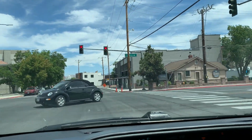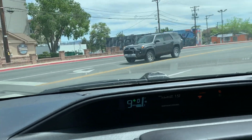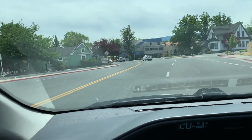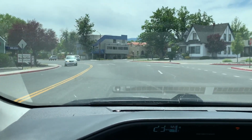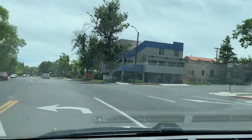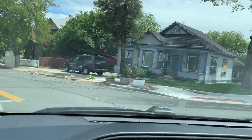I may just go and try to turn from, let's see what we can do here. Okay, the Reno Beach Shop. And I'm actually going to cut over from here and try to just get onto South Virginia Street. But essentially, we're in Midtown right now. You've got some beautiful neighborhoods with some dense trees that are over in this direction. That'll take you right over to the Washoe Golf Course.